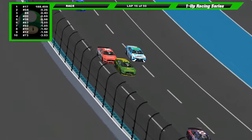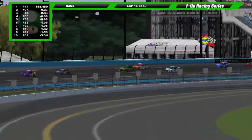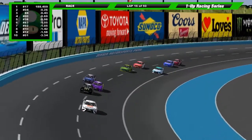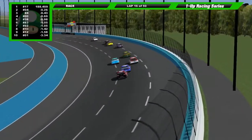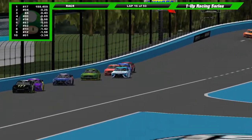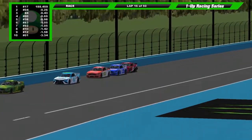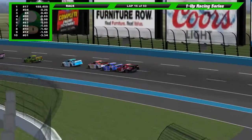Now we can see at the back of the shot Ben Mcdonald, whom I mentioned earlier in the number 12. He has tracked down this lead group from 3 seconds back. He is now a part of this. It's a 9-car battle.